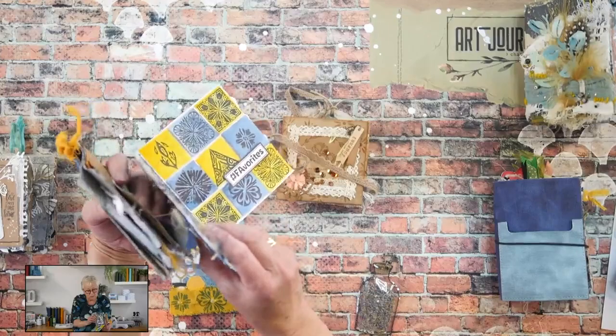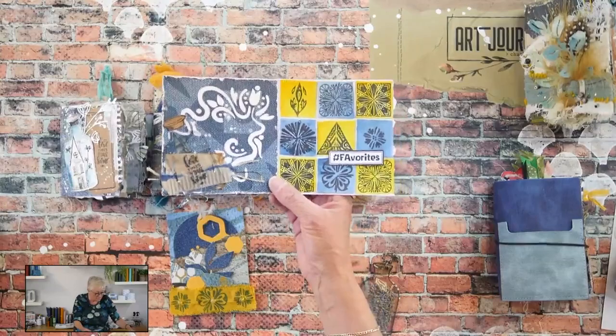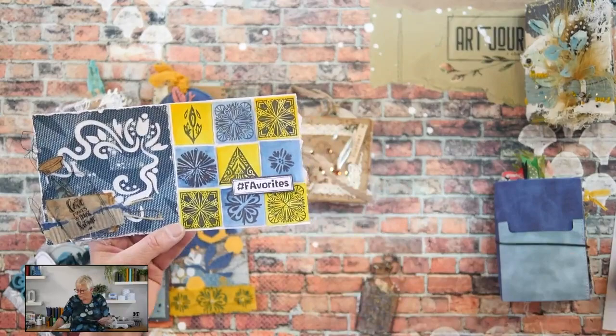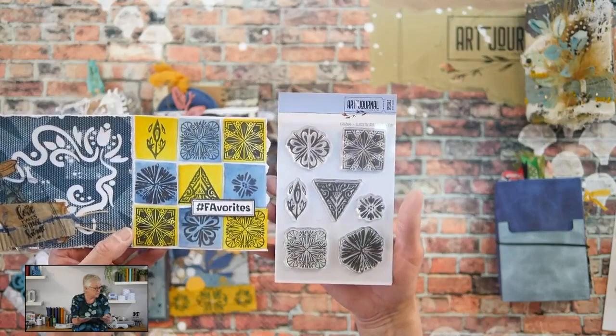So this one, let's see who made it. I think I know who made this one as well, but I'm not going to say, because I might be wrong again. Here you see the die cutout. Here you see the bottom. There's actually a little tea bag behind it, because we love our tea bags. And then here you see the stamp I was talking about. So this one, you see? That's a stamp, and then like a patchwork almost. I love that.